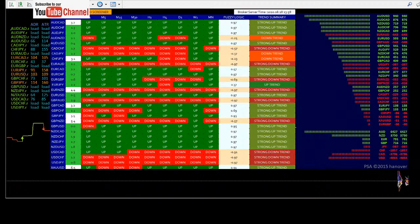Okay, we have a chart here. Let's take a look at this chart. Okay, GBP JPY. You are pointing to the upside. What does this mean? We need more explanation. Why do you think price is going to go up? We need more explanation.